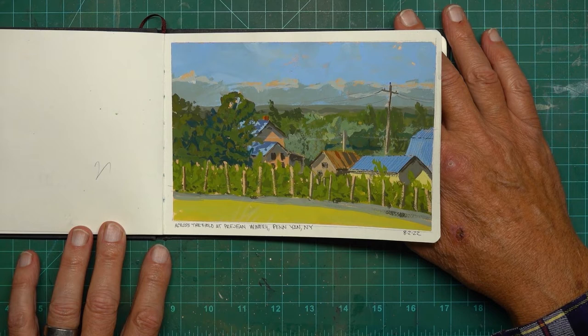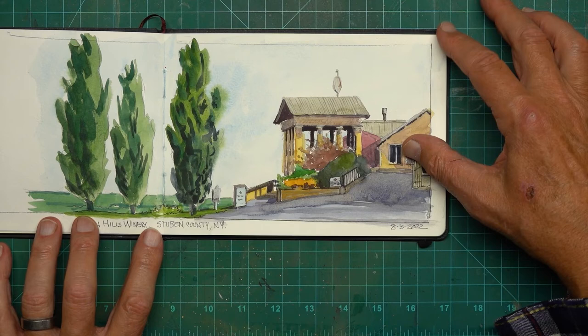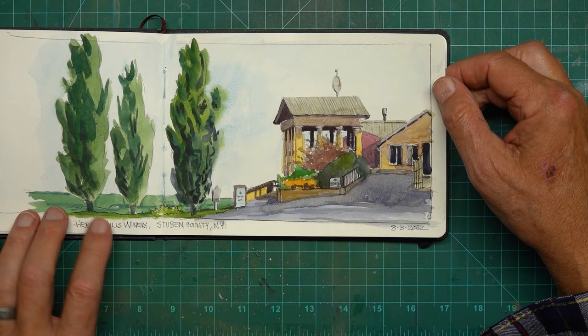I was playing around with gouache. I don't normally work in gouache, and I'm trying to get more and more accustomed to it. And then this is the vineyard that we're staying at. This is actually the view looking the other direction from that spot.